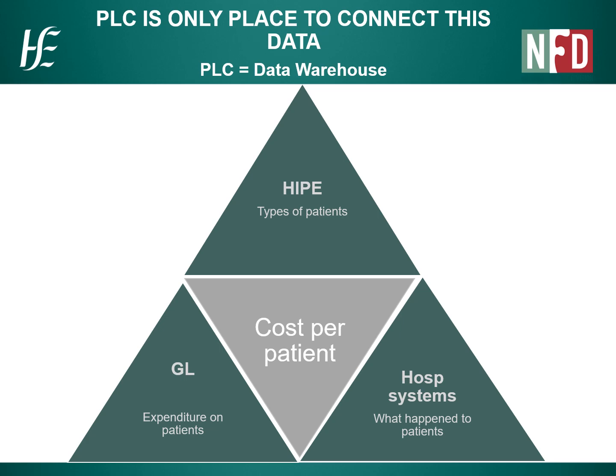For admitted patients, we have HIPE, which tells us which types of patients are in our hospital. Have they had a heart transplant, or a hip replacement, or a stroke, all of which you'd expect to consume different volume and types of resources. Our general ledger tells us what types of expenditure have been incurred and where in the hospital that money has been spent. And our hospital systems tell us what type of services have these patients used.